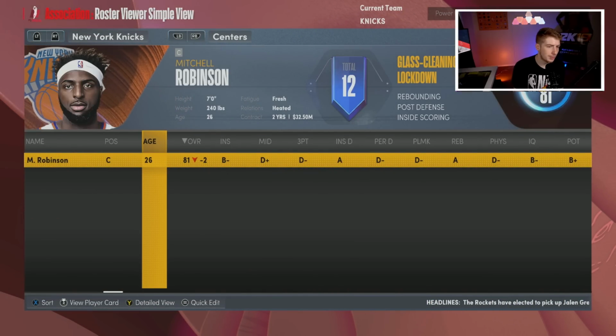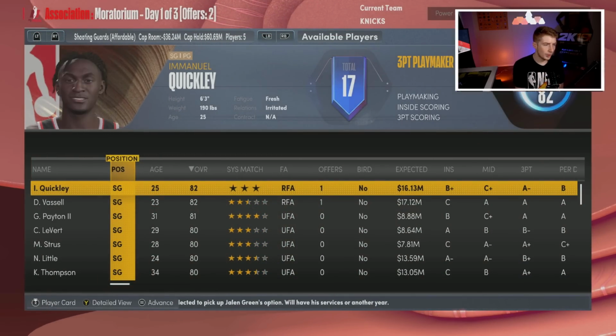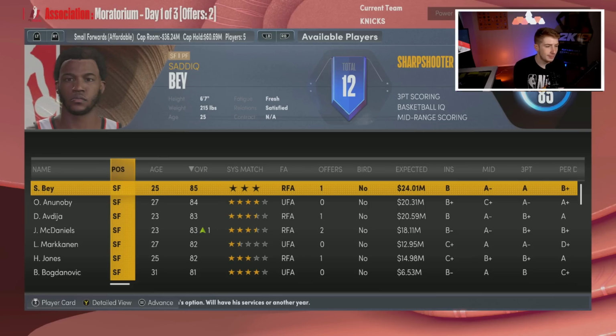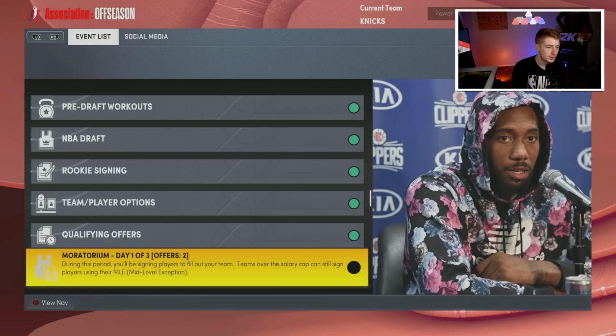Power forward could be much better. Why is Mitch Robinson pissed? I don't understand. Okay. What can I afford out here? I can get Sadiq Bey, Tobias Harris, or Onyeka Okongwu. What other positions do we have out here?